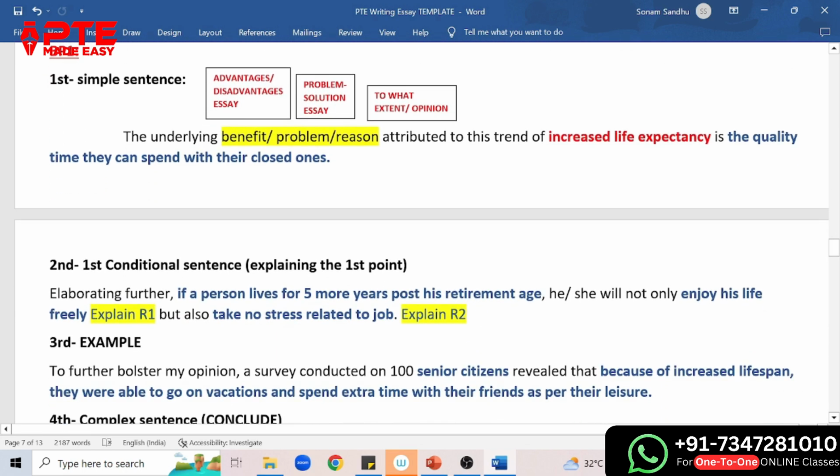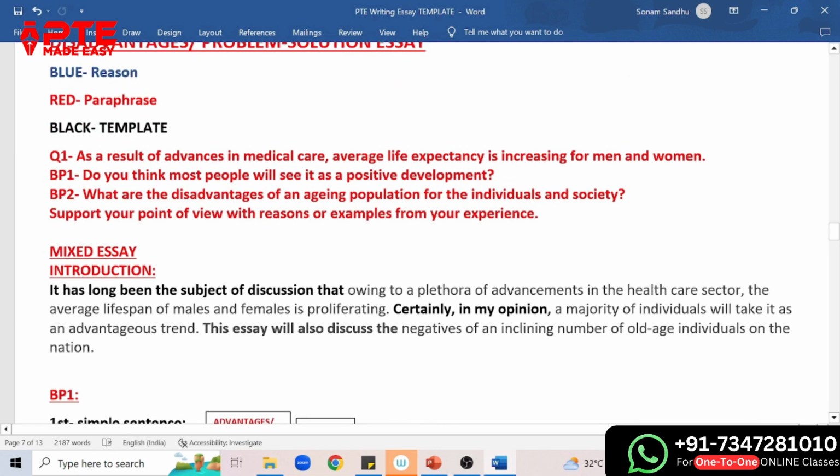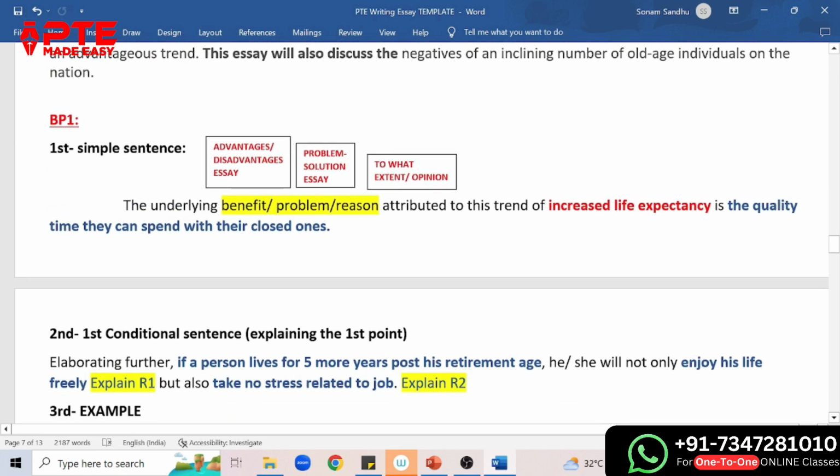Now, body paragraph 1, how are we going to write it? I'll simply explain one body paragraph structure, and on the basis of this, you will understand how to incorporate the template. Whatever has been written with the black pen or the black ink is the template. Red one is paraphrased and blue is the reason. So let's look here. The underlying benefit, problem, reason, whatever the question is. So basically, let's say we have an opinion essay. So the underlying reason attributed to this trend of increased life expectancy, what is it? Paraphrase. Is the quality of time they can spend with their loved ones.